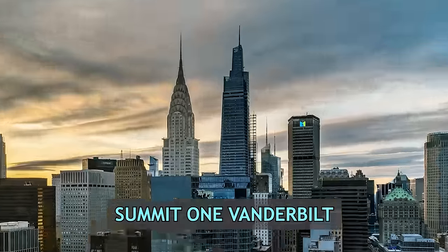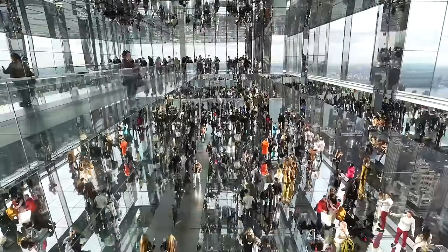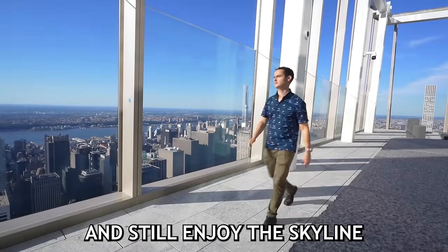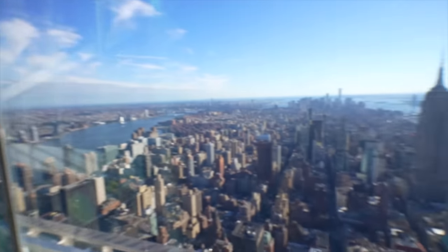Summit One Vanderbilt, this is my personal favorite. Because you get what I truly consider an indoor attraction with glass, mirrors and reflections everywhere and a few other neat rooms, and then an opportunity to go outside and still enjoy the skyline, with an optional elevator ride ascent to the top if you're feeling daring.